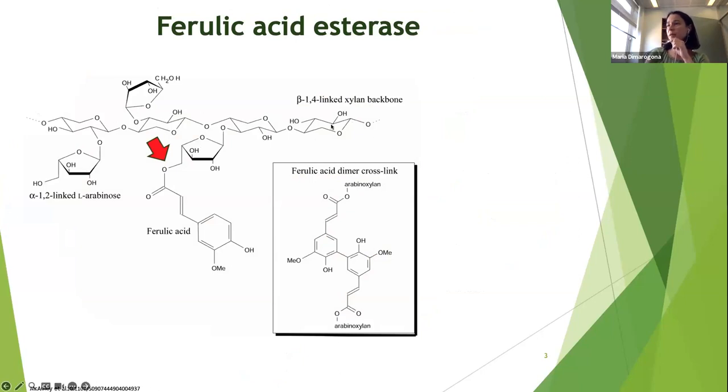Here is an arabinoxylan chain, which is mainly composed of xylose units that bear various substitutions, such as arabinose, which is ester linked to ferulic acid. So feruloyl esterases cleave this bond, the ester bond between the hydroxyl group of arabinose at position 5 or 2 and ferulic acid. So why are we interested in ferulic acid esterases?